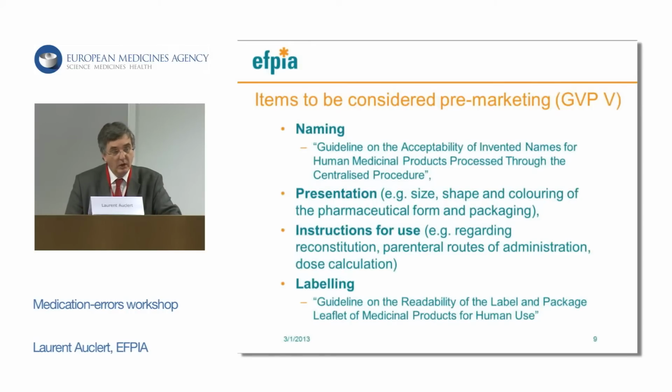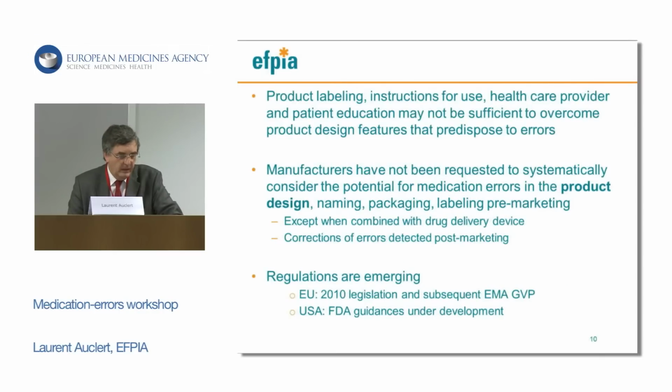So I'm now coming to how, as manufacturer, we anticipate medication errors when we develop a product. And here are the 4 areas where we can work: the naming, the instructions for use, the labeling, and I will more insist on the presentation, which is how we design a product to avoid medication errors. This is because we know that product labeling, instruction for use, and healthcare provider and patient education may not be sufficient to overcome product design features that predispose to errors.